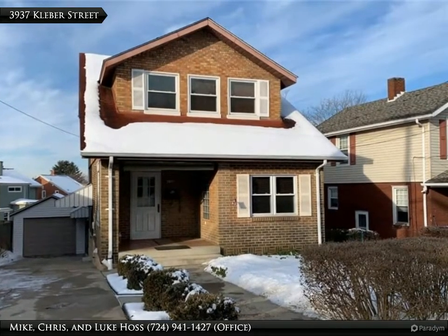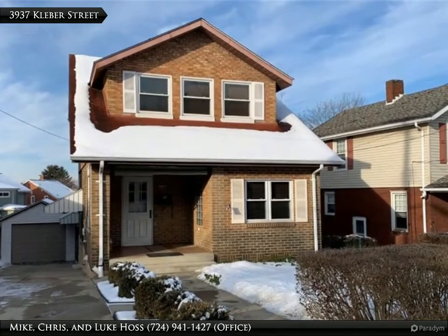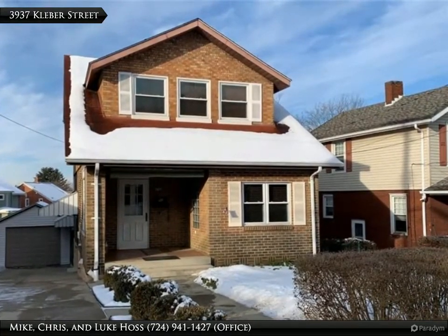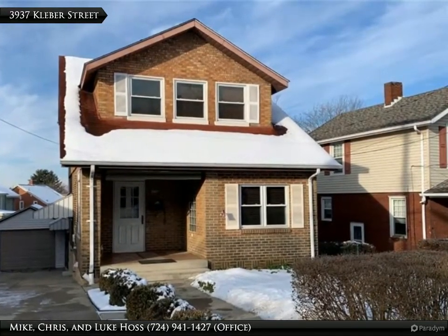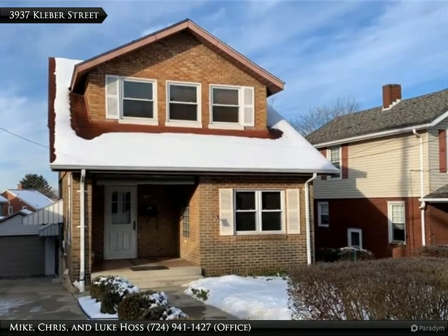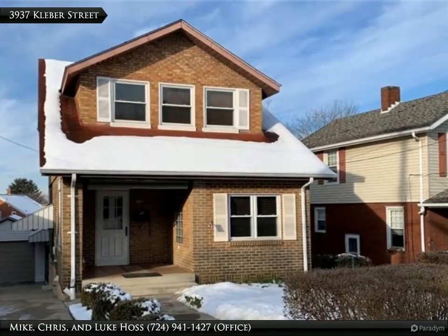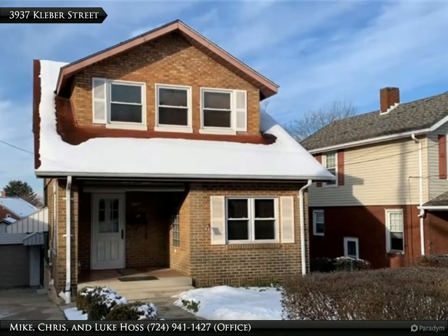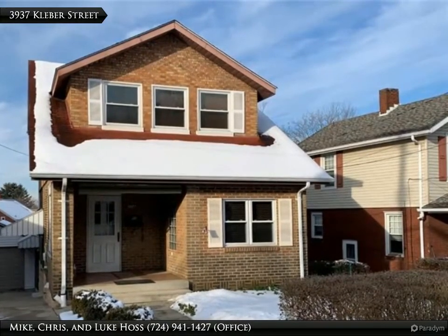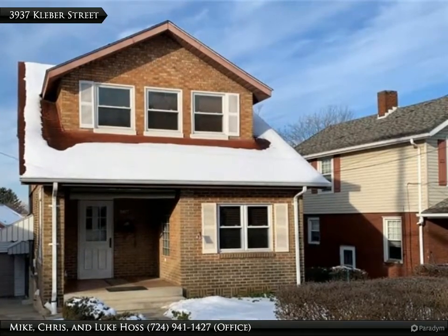You are invited to view this beautiful move-in ready brick home at 3937 Kleber Street. Located in Brighton Heights, this lovely home boasts 4 bedrooms, an updated eat-in kitchen with large island, a dining room, an updated full bathroom with ceramic tile, a first-floor family room and a first-floor den/office, a covered front porch, a private level fenced backyard, and a detached garage.